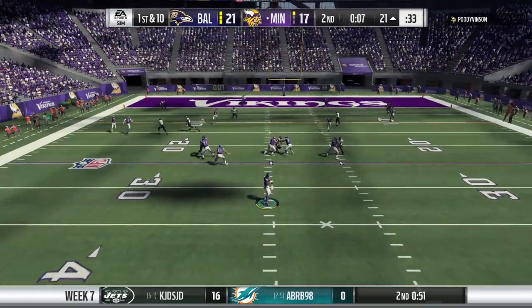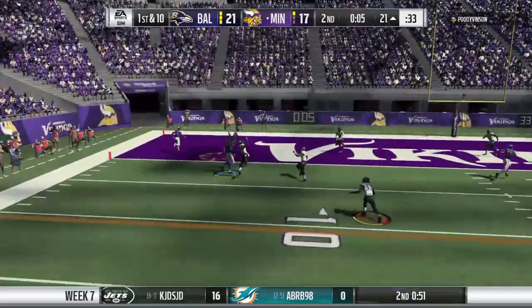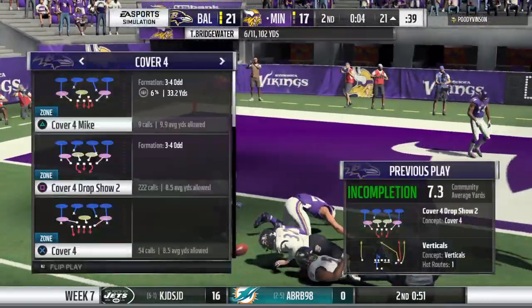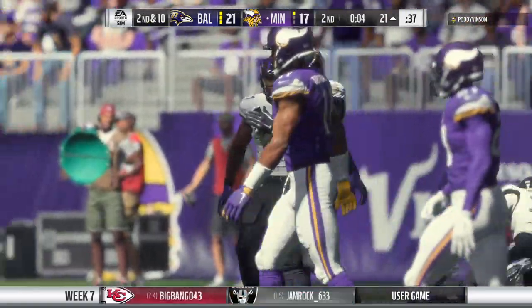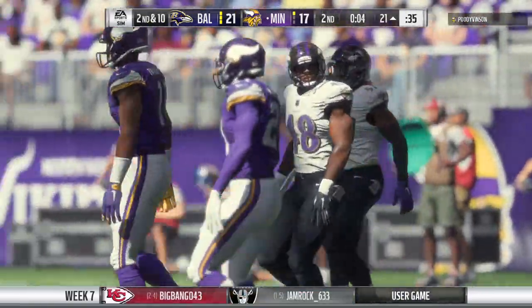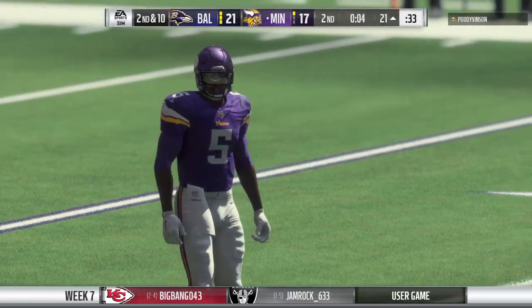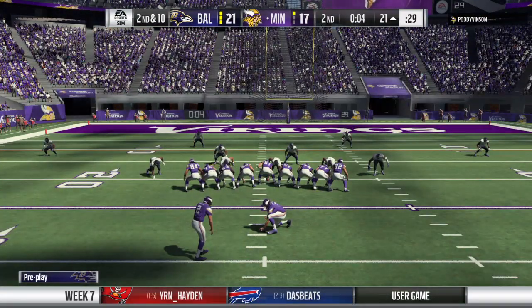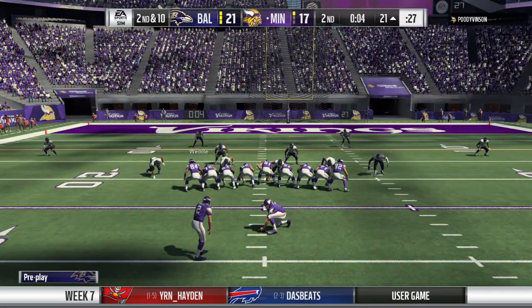On 1st and 10, Bridgewater. And that will be incomplete. 4 ticks left here on the clock. The positioning here is key. As a defensive back, you're taught 99% of the time, make a play on the football. But in this case, making a play on the man was all the difference. That's what forced the incompletion.